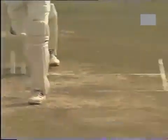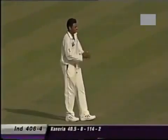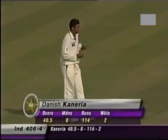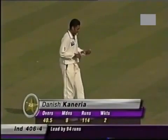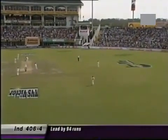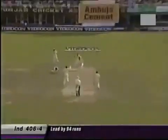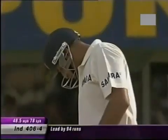A full toss, that was really easy for Lakshman. Nobody there at mid-wicket. It's a full toss, but that's prompted a field change. They've now got a mid-wicket. I don't think that man there at mid-wicket could have stopped this boundary, even if he was there. Can't set a field for a bad ball. Oh! 4 down for 406.